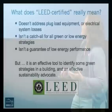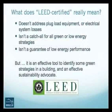First, a note about LEED. You may have heard of this system from the US Green Building Council. It's a process by which you can certify whether your building is green at several different plateaus of certification. A couple things about it. One is that it does not address plug-load equipment energy use or electrical system losses. So those are losses in your transformers, your electrical panels, et cetera.